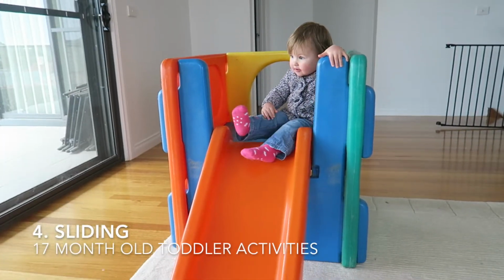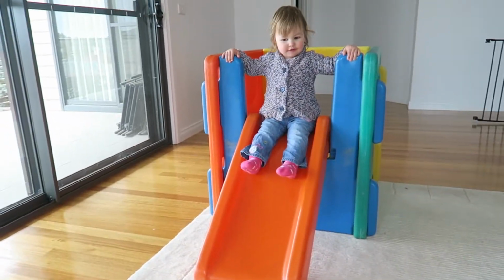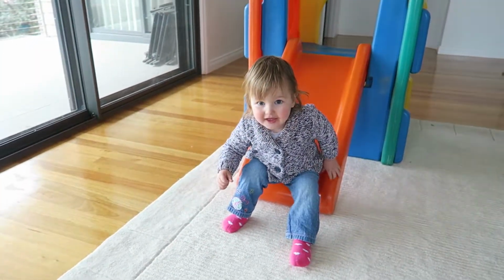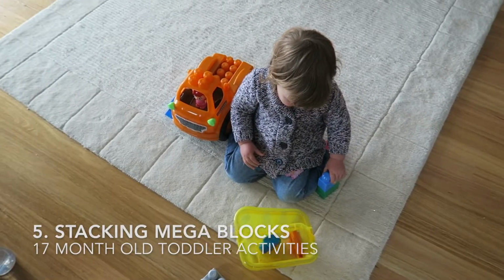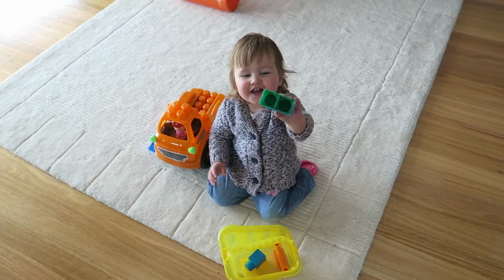We got this slide from the toy library again. We had this when she was a baby, but now she just does it all by herself. Soph's been enjoying stacking these blocks as well. Well done.